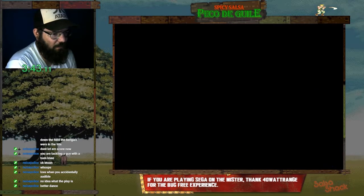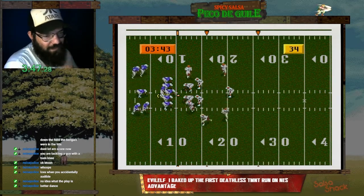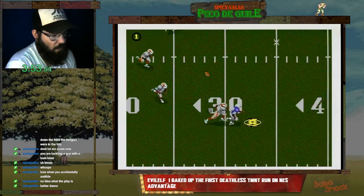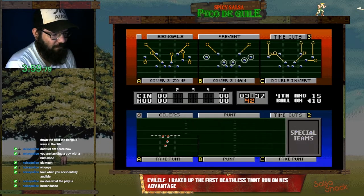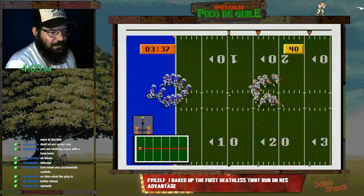But not yet. Better dance. Better Bill Dance. The offense comes like a fish out of water. Puts it up. Overthrown. 4th down for the Oilers at their own 10-yard line. With 3:37 to go in the first quarter, the kicking team comes on.